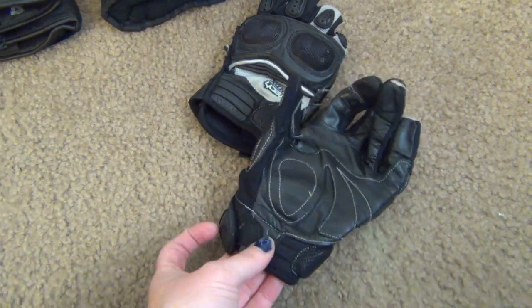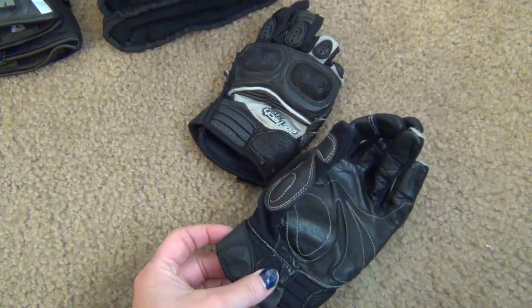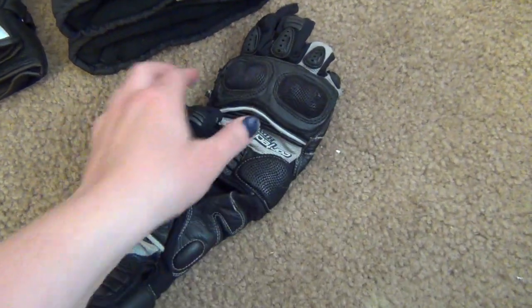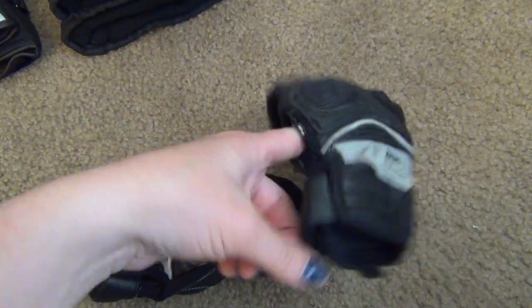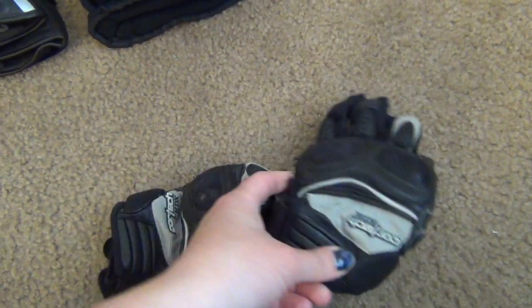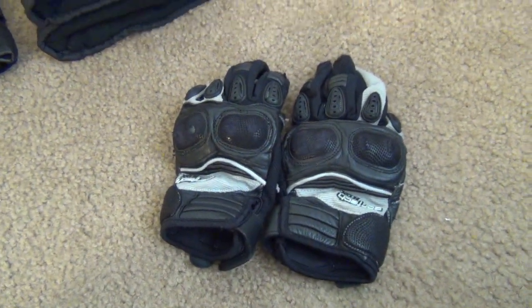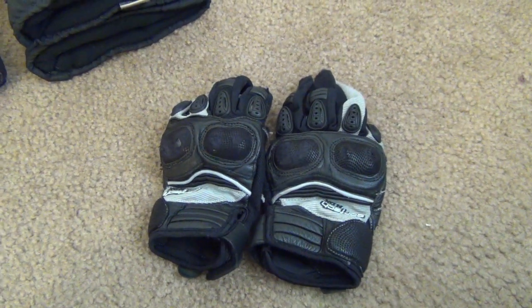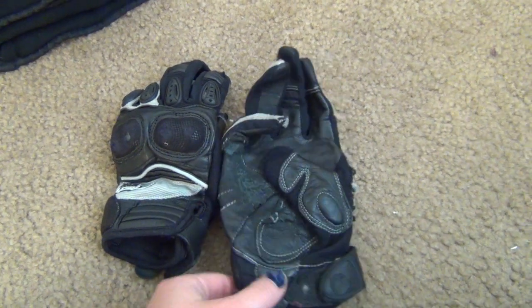Now, I like these gloves for comfort. They are incredibly comfortable. They were what I was wearing in my crash, and consequently they got torn up. Like, I can put my finger inside of it here. So, as far as durability goes, they were doing pretty good before the crash, but after the crash, not so well, obviously. Additionally, they didn't actually save my hand during the crash.